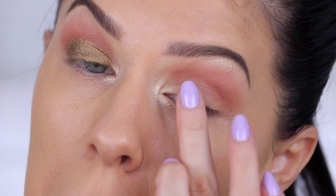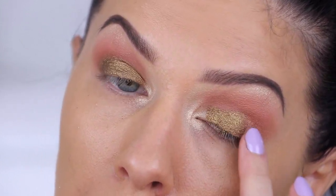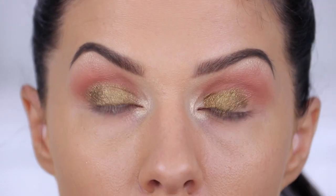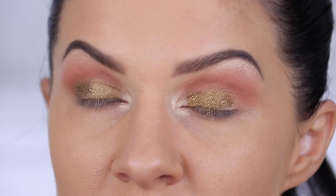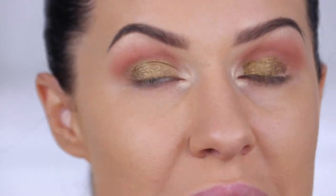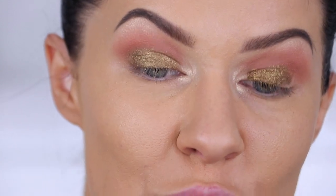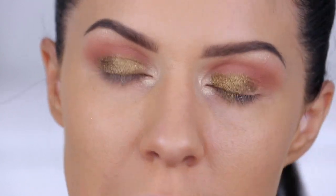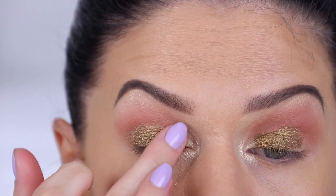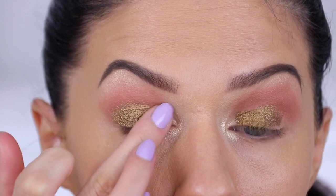Finally, I'm actually gonna try it with a finger. Oh, you get so much pigment this way. Oh my God, look at that. Look at the difference. Definitely finger all of the way. I mean, it's the best way to apply metallic shadows. We've spoken about this so many times. Dry brush, you still get a reasonable amount. Wet brush, you get even more, but with a finger, 10 out of 10, full pigment. If I went back in over this and apply with my finger, what would happen? Oh, yeah.